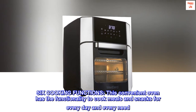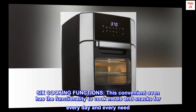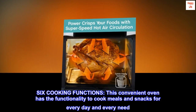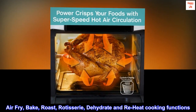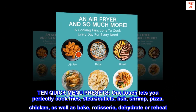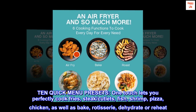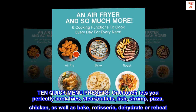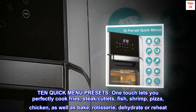6 cooking functions. This convenient oven has the functionality to cook meals and snacks for every day and every need. Air fry, bake, roast, rotisserie, dehydrate and reheat cooking functions. 10 quick menu presets. One touch lets you perfectly cook fries, steak, cutlets, fish, shrimp, pizza, chicken, as well as bake, rotisserie, dehydrate or reheat.